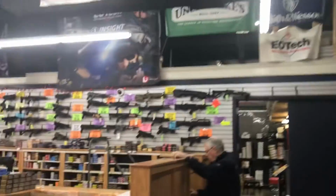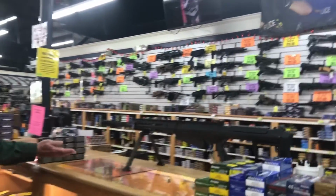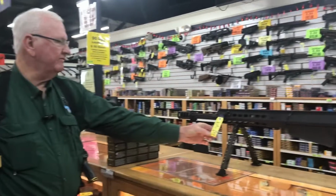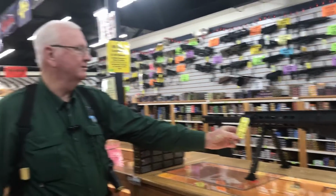So this is the new gun counter, right? Yes. And we've got thousands and thousands of guns from the simple Ruger 22 to Barrett 50 caliber. So we've got a Barrett 50 here. If you've got $1,300, no, I'm sorry, $13,000, then you can get yourself your very own Barrett 50 right here.